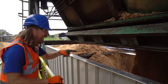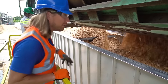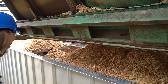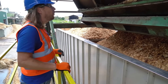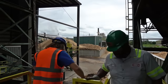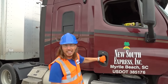Oh, here we go. We're doing it again. Oh, that's a lot of wood chips. That means that's a lot of paper products. Oh, wow. Slowly pulls that chain. You can see how it opens it up. Wow. That was amazing. Come on, let's go. Oh, wow, that was awesome. Now our trailer's full and ready to go. So come on, let's go.